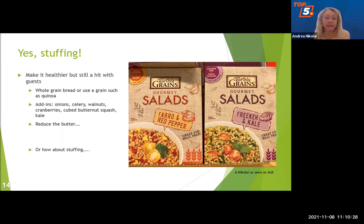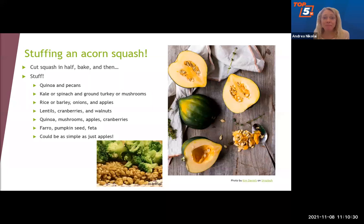Or you could think about stuffing something else. Maybe you could do an acorn squash. This is a great meal itself, or you could use it for some of the leftovers, or it's a really good side dish too. So you'd be cutting that squash in half. That's what an acorn squash looks like on the right. Cut it in half, get the seeds out with a spoon, and then put it on an oven sheet, cut sides down, and roast it until it's tender. Then you can flip it upside down and stuff it with whatever you would like.